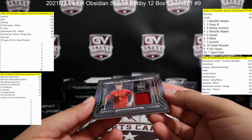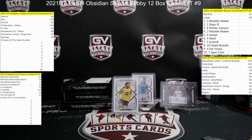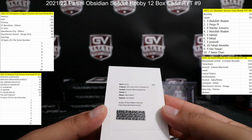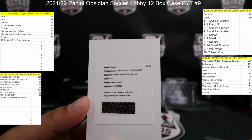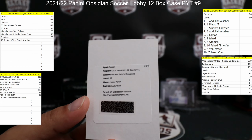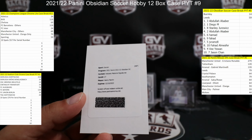Next up, we got for Spain as well, Marcos Llorente, 56/75. Kevin. Our redemption, Henry Martin, Volcanic Material Signatures. I'm going to say that's Mexico, if I'm not mistaken. Volcanic Material Signatures. Card number 27 is Mexico. It's number 200.